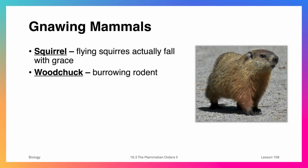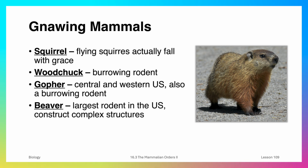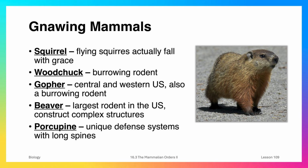And here we have a woodchuck, which is a burrowing type rodent, and the gopher, which is another burrowing type rodent that's found primarily in the Midwest and West. Beavers are the largest of the rodents in the United States, and they're known obviously for building complex structures. We call them dams. It's actually their home. And then the last of these that I'll mention is the porcupine. The porcupine is primarily known for its unique defense, which is these long spines which it has on its back.